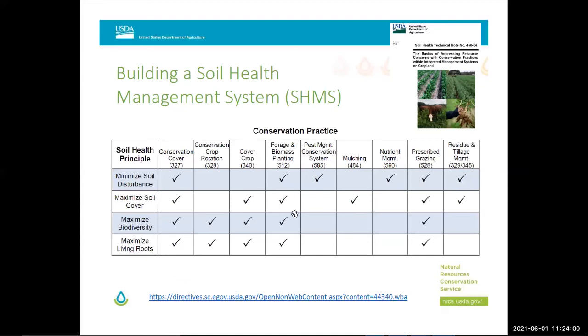So this just shows some of the different soil health principles crossed with the conservation practices that address those. So you can see how you can mix and match those to build a soil health management system to address all or as many soil health principles as possible. Next slide.